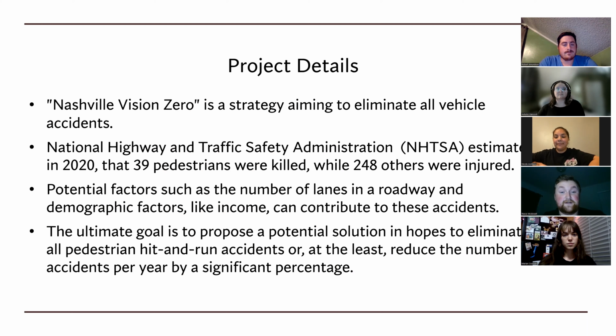Nashville Vision Zero is a strategy aiming to eliminate all vehicle accidents. It is estimated that in 2020, 39 pedestrians were killed and 248 others were injured. Some potential contributing factors are the number of lanes in a roadway and demographic factors like income. The ultimate goal is to propose a potential solution in hopes to eliminate all pedestrian hit and run accidents, or at the least reduce the average number per year.